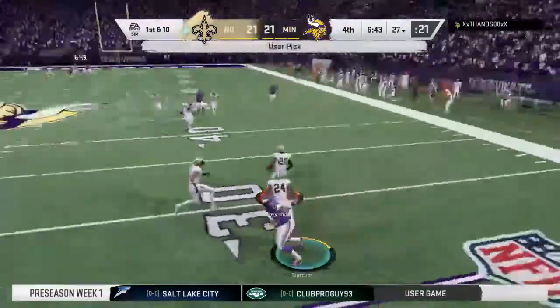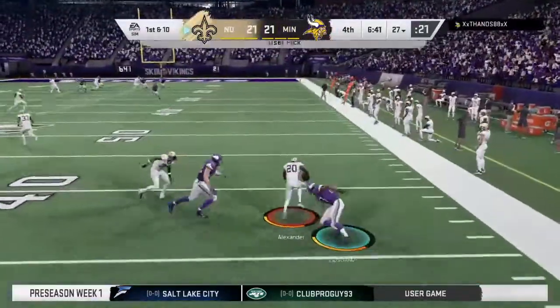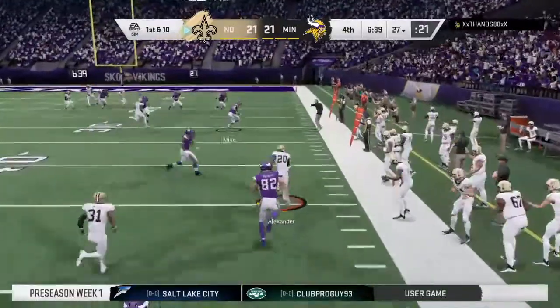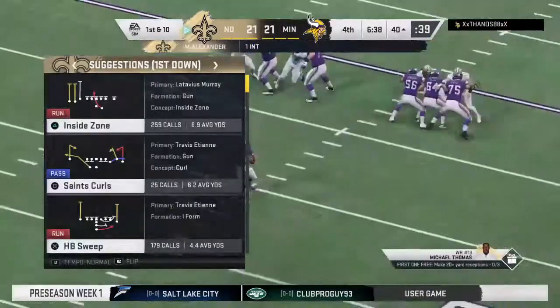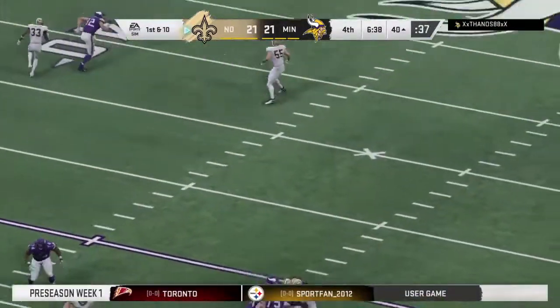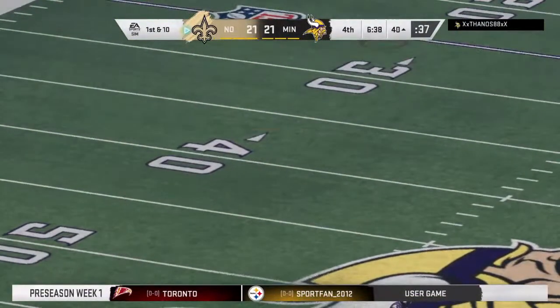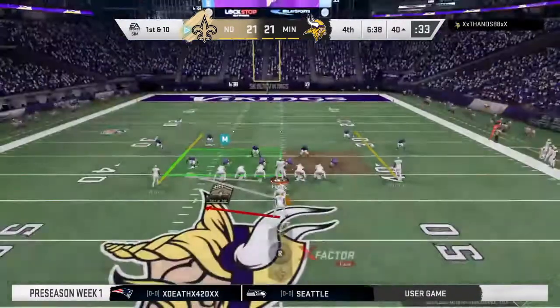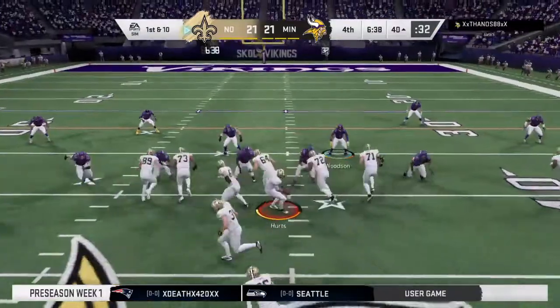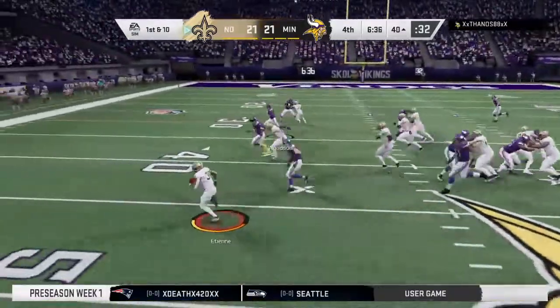And this is going to be intercepted. Mackenzie Alexander with a pick. So how about that for a momentum switch? We're in the fourth quarter, and it's a tie game. You've got to take care of the football here. Now their opportunity to take the lead right out the window, and everything is flipped in the other direction.